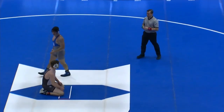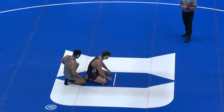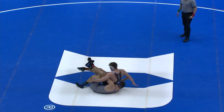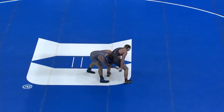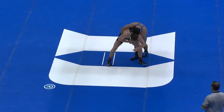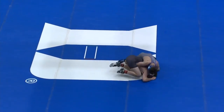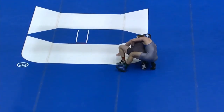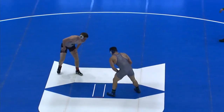Ziegler chooses to start the third period in the bottom position. Ziegler up to his feet pretty quickly here. Ziegler to his feet, Shank looking to bring him back down. Great mat return by Shank. Looking for a cradle, wasn't there. Ziegler back up to his feet. Shank's gonna let him go, give him that 1 point escape.